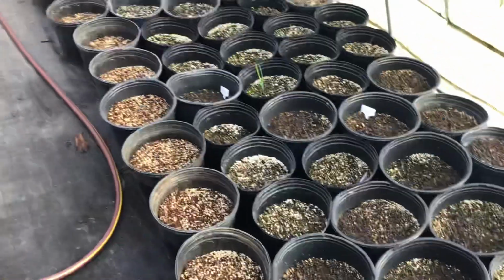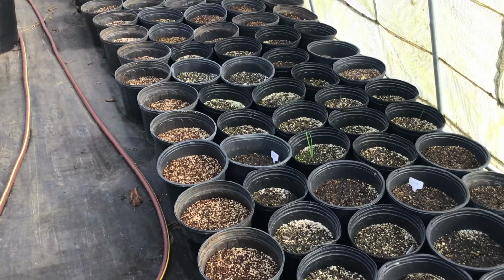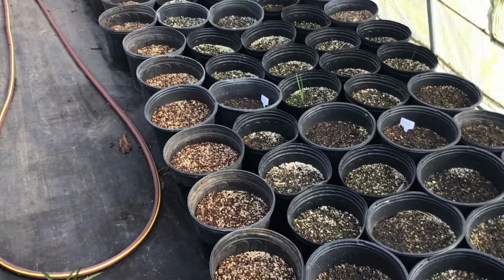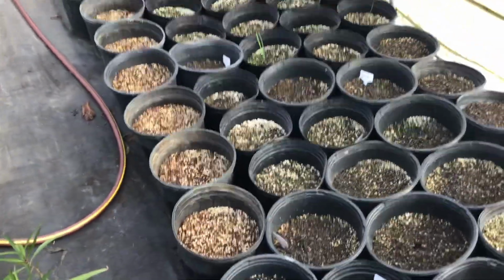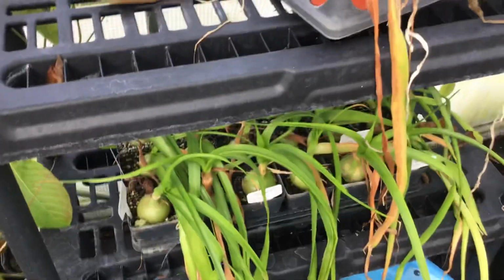This is all ginger over here, and I have some more in the house that I plan on potting up, but I'm running out of room for it right now.